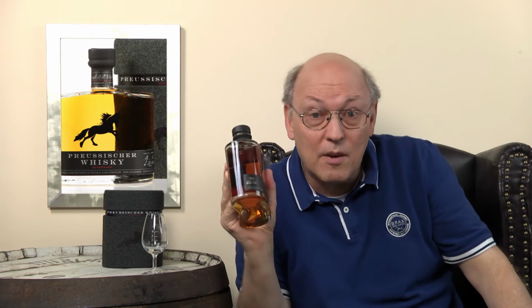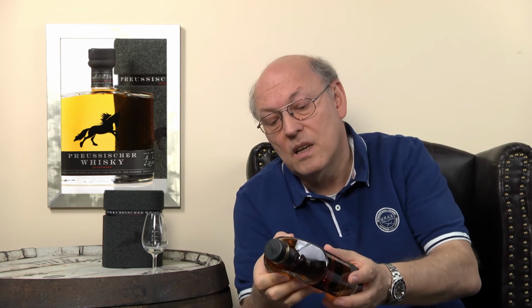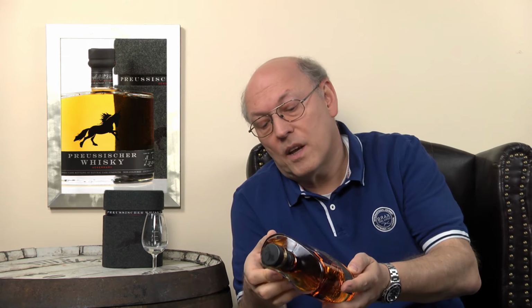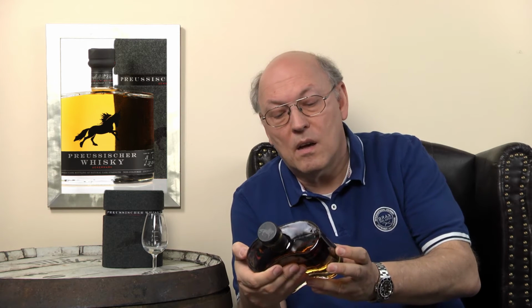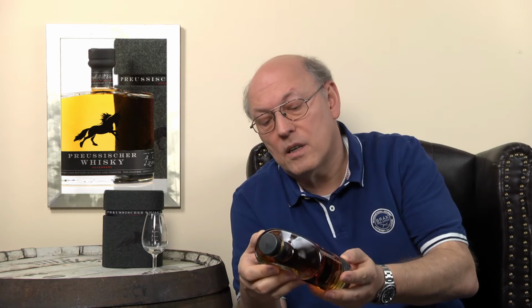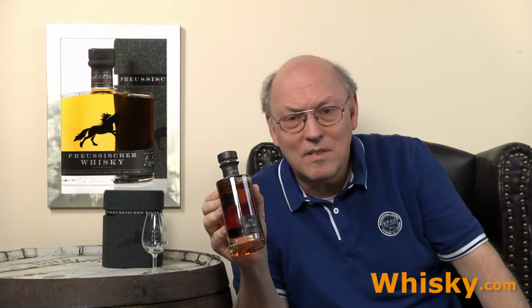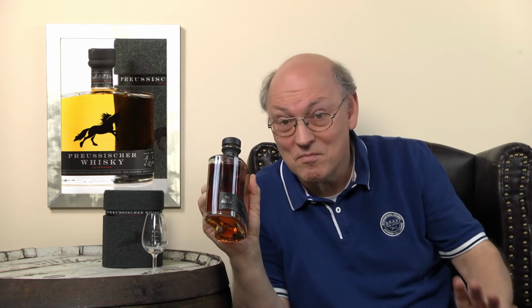The Prussian whiskey is a half liter bottle. It's 55.6% ABV. It's a single cask. It's cask number 29, bottle 347, and the date was October 1st, 2014. Bottling at natural cask strength, non-colored, unchill-filtered, as the Germans like it, and half a liter, as I said, and unbelievably expensive. It's around, I don't know exactly, 80 euros, 90 euros for half a liter. So much more expensive. And the age, it's 3 years old.